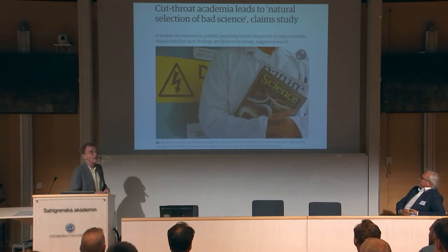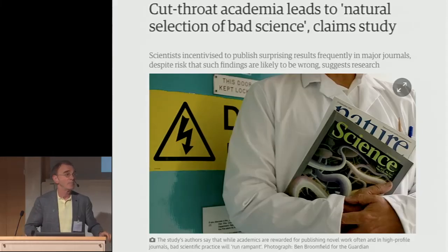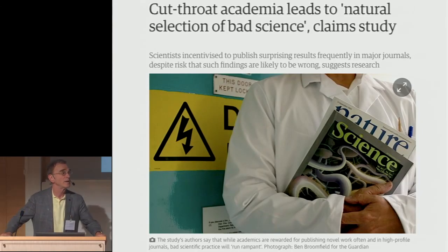Nature, Science, and I will point to Cell. They publish very important papers, no question about it. But the number of papers in some of these journals and in their clones that turn out not to be reproducible is really quite striking.